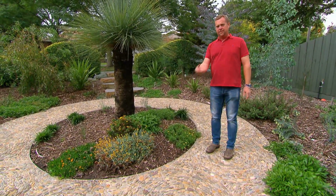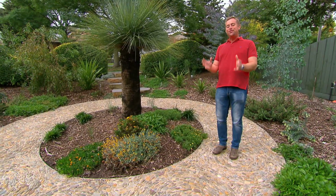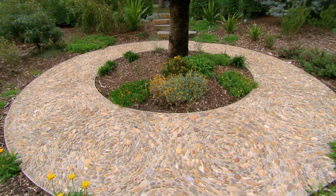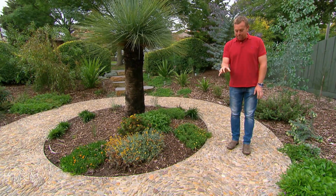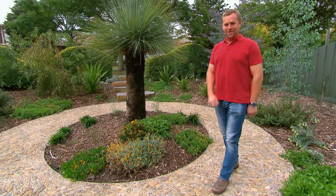No conservative little set of stairs and path to the front door, but a nice, beautiful park-like garden. And what I'm walking on here are river pebbles, pushed into concrete, which is 100 mil deep. It's meant to represent where you've thrown a pebble into the water and you get all the ripples. So in other words, walking on water.